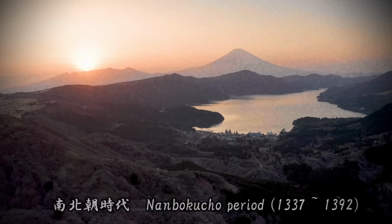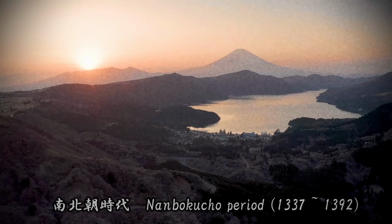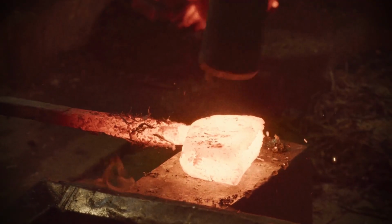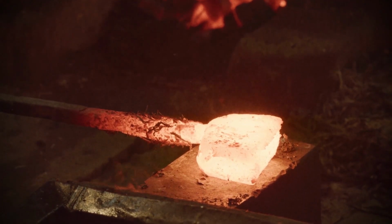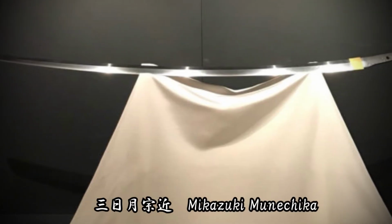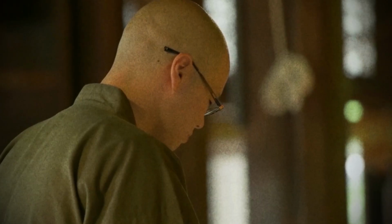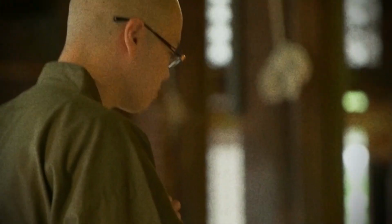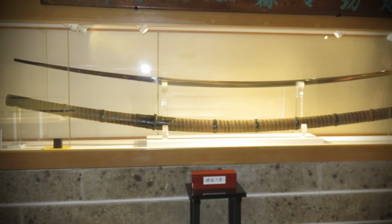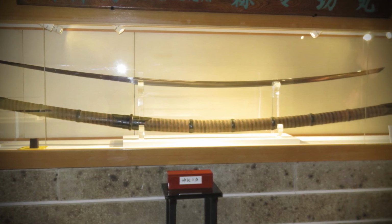This Ootachi is believed to have been forged during the Nambokucho period, but its maker remains a mystery. There's a theory that it might have been crafted by Sanjo Munechika, the renowned smith behind one of the Tenkagoken, 5 swords under heaven, the Mikazuki Munechika. As per tradition, this sword is displayed atop the skin of a deer caught in the mountains during an annual festival held in April at the shrine, a tradition that's been ongoing for over 1,200 years.